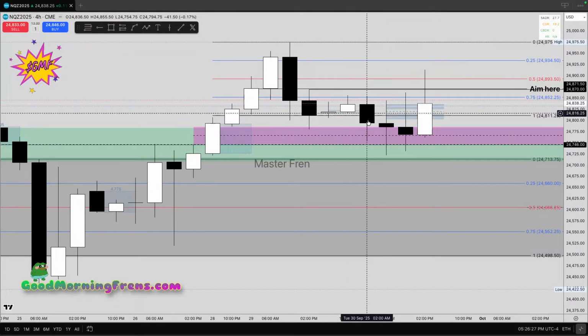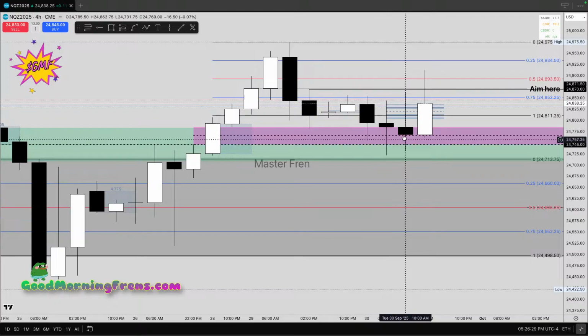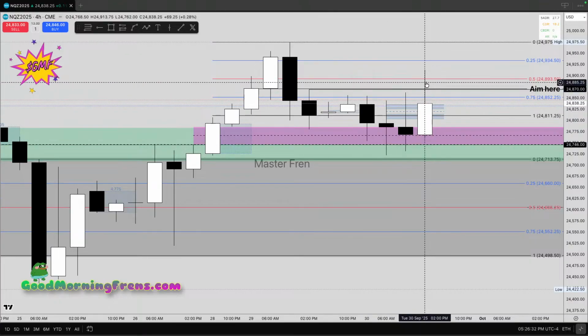So where are we? Right here. So we open, trade down, and this was the chop. And then finally for pretty much the end of the day, the PM run finally came up and swept all the buy side liquidity.